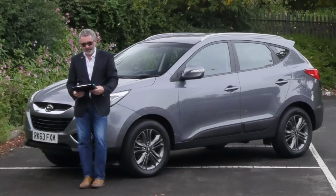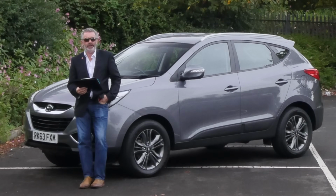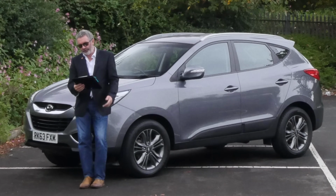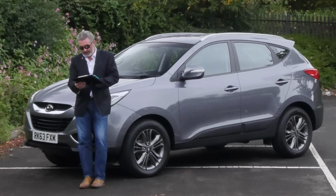New into stock we have a Hyundai ix35 1.7 CRDi. It's the SE, it's a 5-door and it's a 2013 on a 63 plate. Only done 47,869 miles. The fuel economy, urban 44.8, extra urban 58.9, which is extremely good, and combined 53.3.